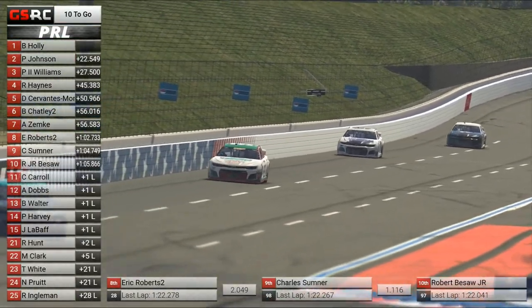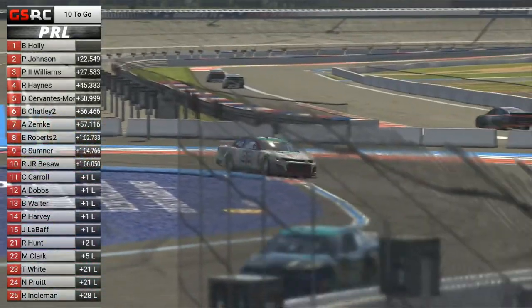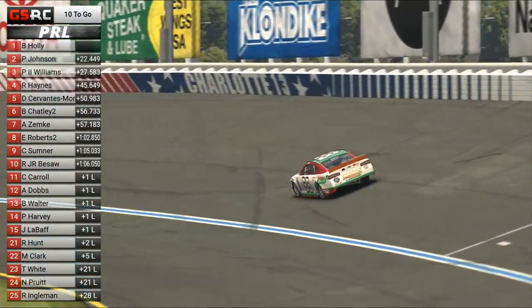The reason why, by the way, we've seen Colin Carroll fall out of the top 10 is that these cars had to take a second pit stop. So Colin Carroll is in 11th spot, a ways back behind these drivers by about 20 seconds.